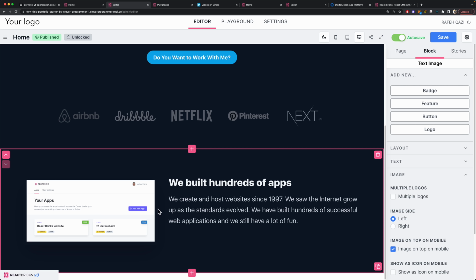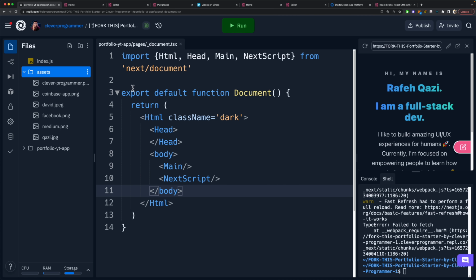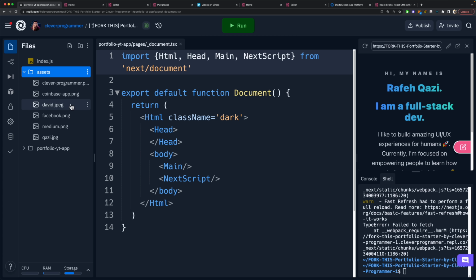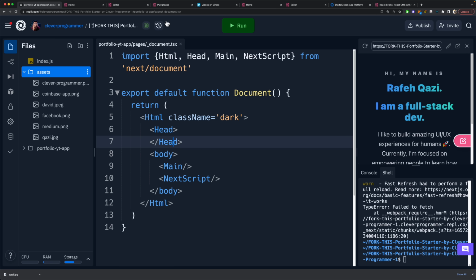Perfect. Now, for the image, where are we going to get these assets? Remember, we gave you all of these assets right over here. So you can pull these assets out from here. You could download them, you could just hit download on this. Right now, the image that we need access to is my face, Kazi's face. So let's go ahead and hit download. So we got that JPEG.